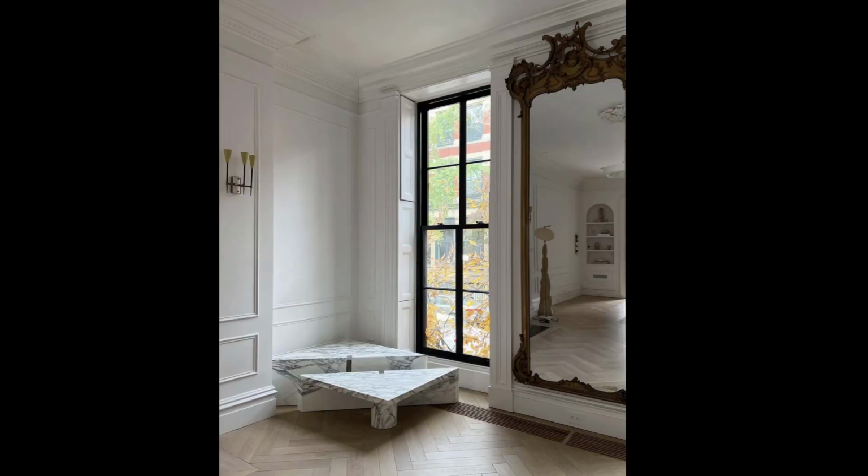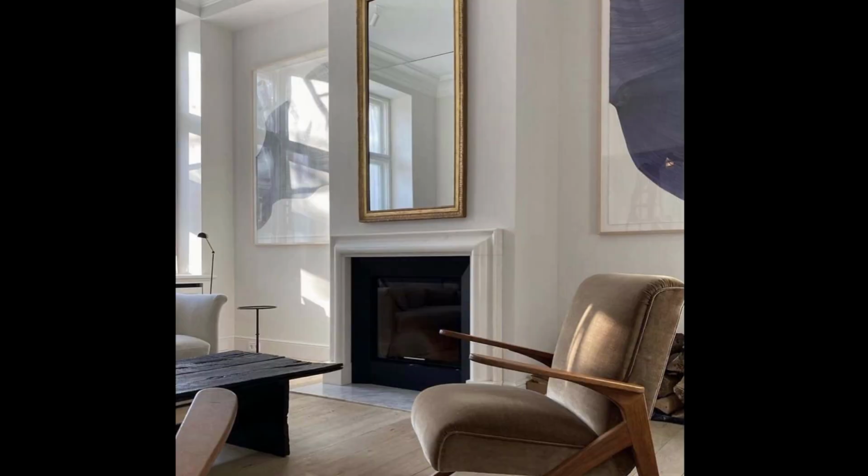After having this huge mirror, I've seen the statement it can be, the amount of light it can reflect. As I mentioned, we have big, empty, huge walls that are hard to fill and to know what to do with them.